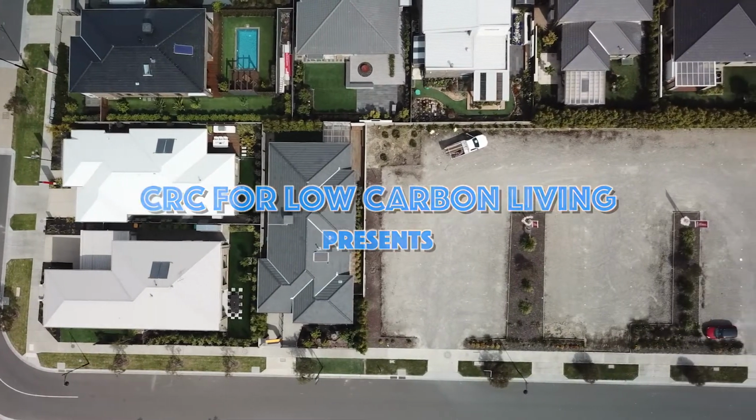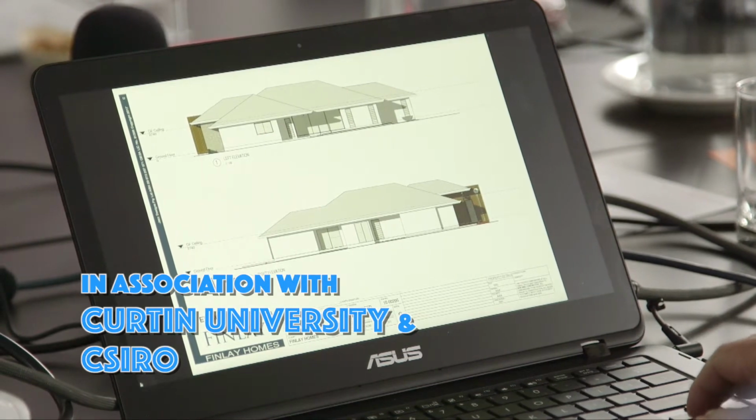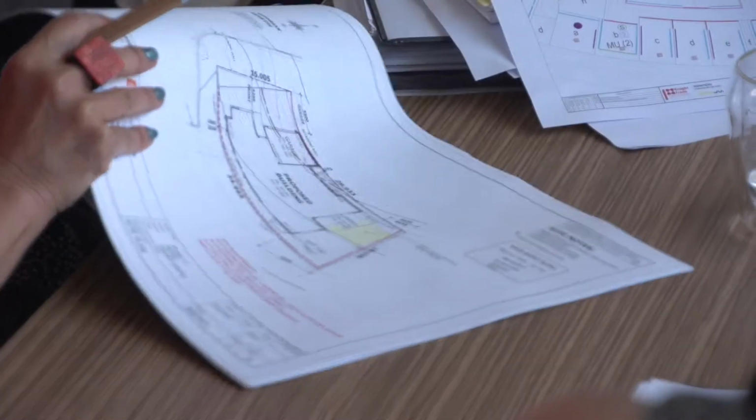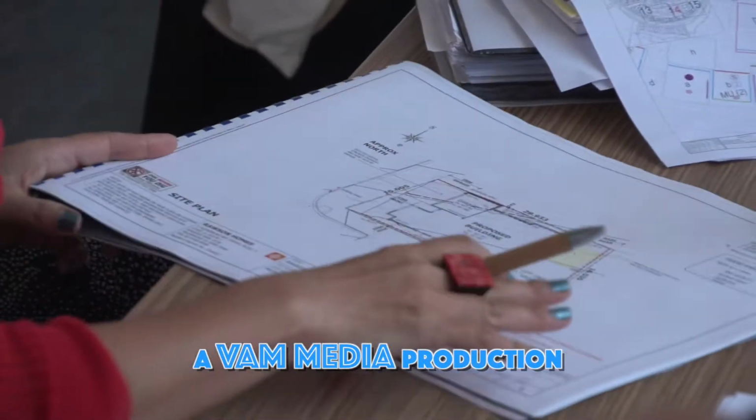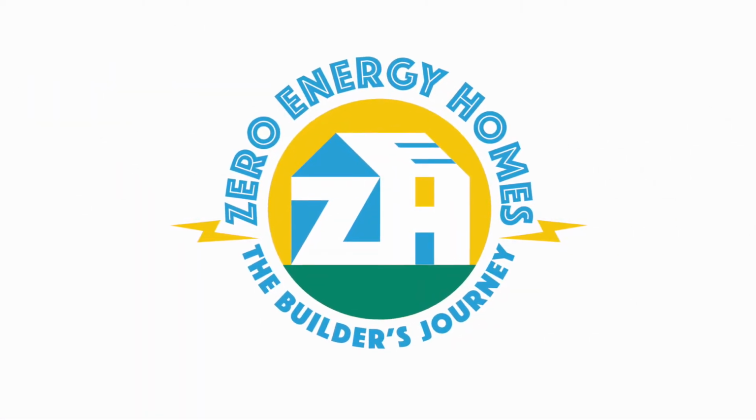We are about to go on a journey, following 3 land developers and 3 builders in 3 different states, each embarking on the design and construction of a zero-energy display home, and will be collecting unique research data along the way. Welcome to Zero Energy Homes, the builder's journey.